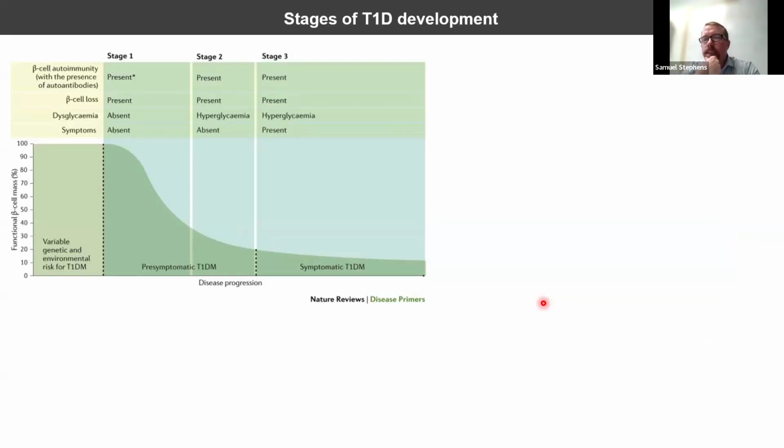Over the years, initially from George Eisenbarth's model, we've refined this and divided the development of autoimmune or type 1 diabetes into several stages.